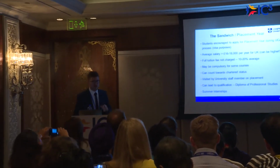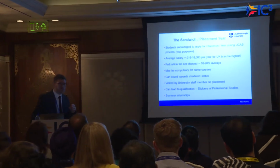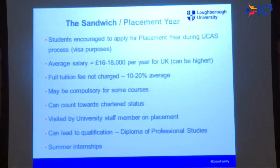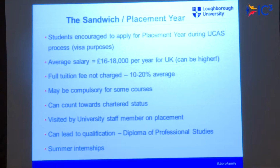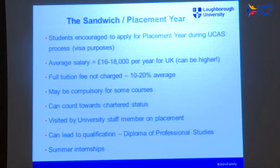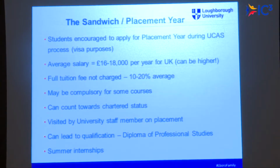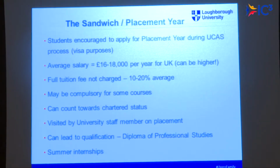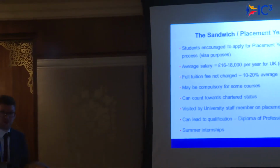Students obviously get paid for this internship where possible, but what we've said is that you don't actually pay the tuition fee to the university for that year, because the student wouldn't be getting that tuition. There is an administration charge, commonly between 10 to 20% of that tuition fee for that year. But then the student, if they are offered a salary, would use that money to fund travel, to cover their living costs for that year, and to pay back loans and other things that they may be taking while studying.